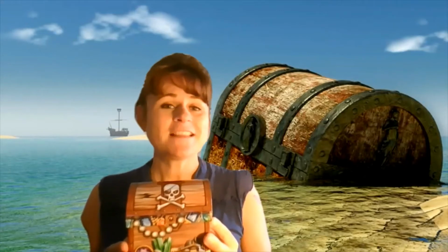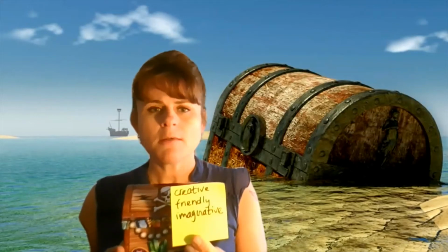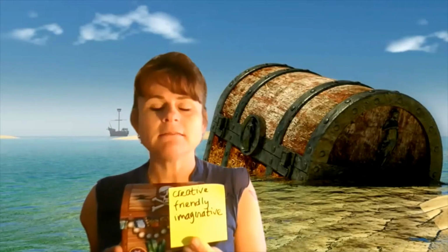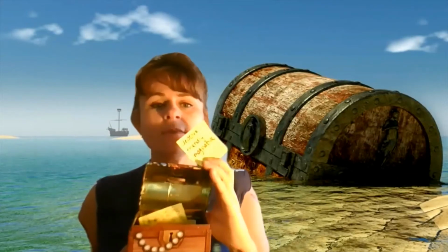It's your treasure. And the first thing I want you to do is get a piece of paper or a post-it note and write on it 3 things that you really like about yourself. Can you think of 3 things? I got a piece of paper and did that. And I wrote, I'm creative, I'm friendly, and I'm imaginative. And these are 3 things that I like about myself, and I'm going to put it in my treasure box.